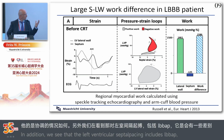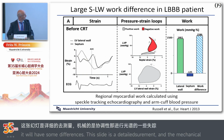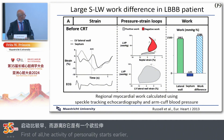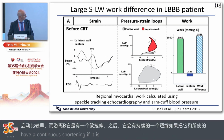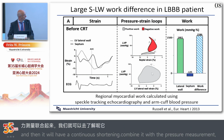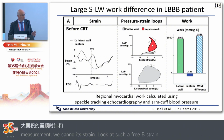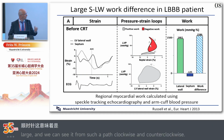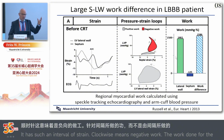So really detailed measuring of the mechanical discoordination is done by speckle tracking echocardiography, where you see the septal motion starting early but a big and complex rebound pattern occurring, whereas the free wall is being pre-stretched and then shows a continuous shortening. And if we then combine that with left ventricular pressure measurement, you can make a strain-pressure diagram, which is very wide in the free wall and is very complex, with clockwise and counterclockwise parts. And the red clockwise part means negative work done. So there's work done on the septum rather than by the septum. And this results in a very large difference in work between free wall and septum. And this is typical for a good CRT response.